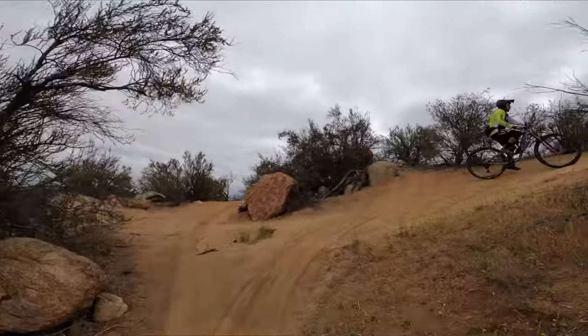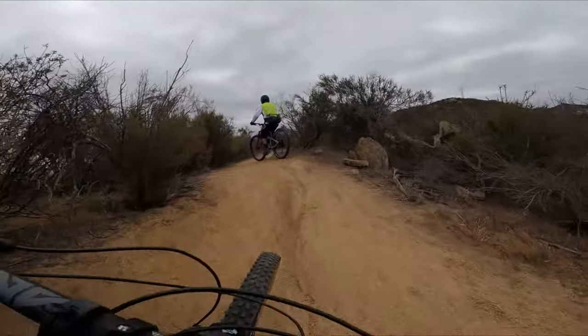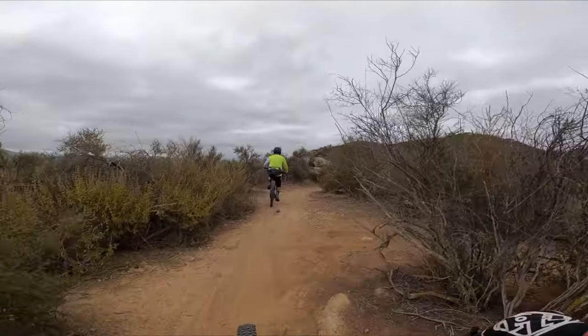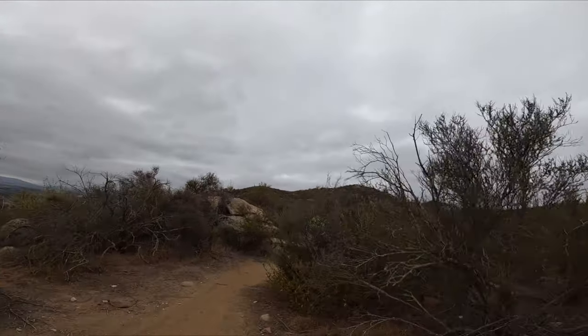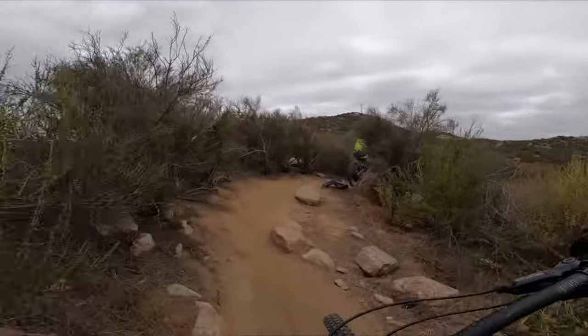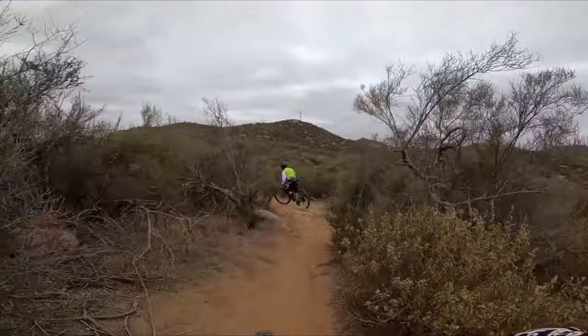Alright, right here you're going to want to climb up this right turn. Now when you go straight a little more, there'll be a sign that shows the power line pointing in a direction. You're going to want to follow that. So I'm going to show you that.